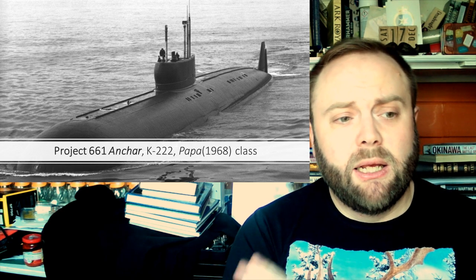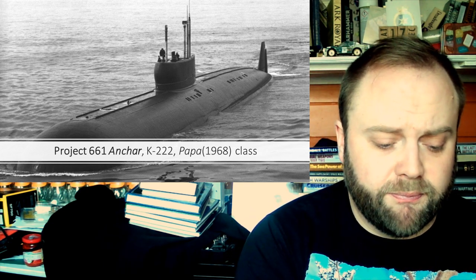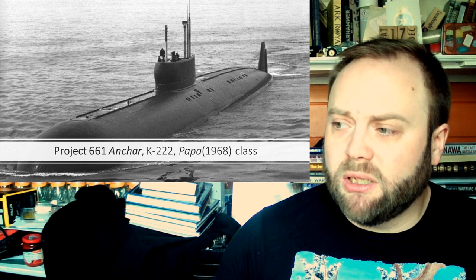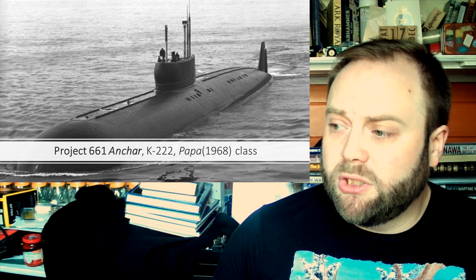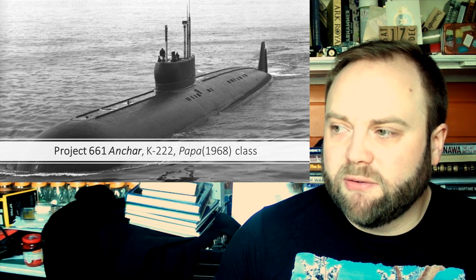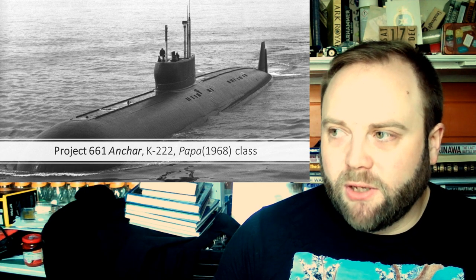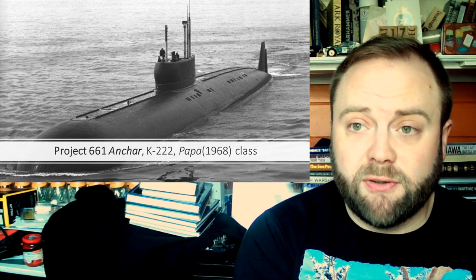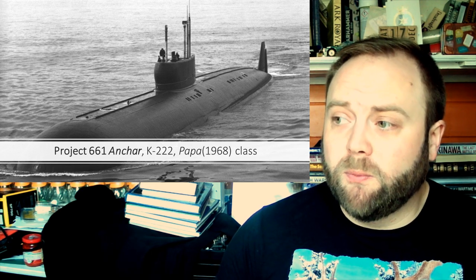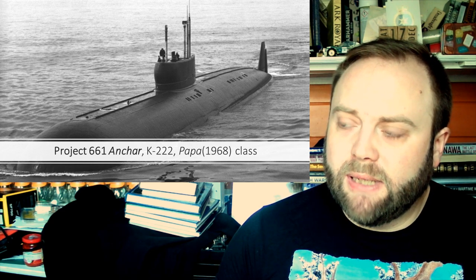And if we consider that, Papa comes into service in 1968. The Royal Navy first starts off with the Tigerfish torpedo, which can do 35 knots. That's what they bring into service in 1979. But they know that's not going to be fast enough, so they work on the Spearfish torpedo. And the Spearfish torpedo is very cool, but that doesn't come into service until 1992.